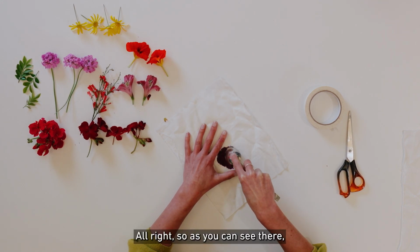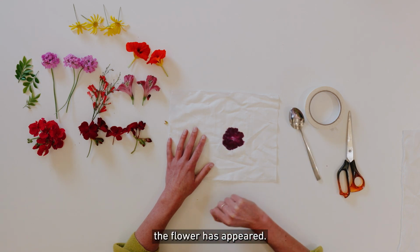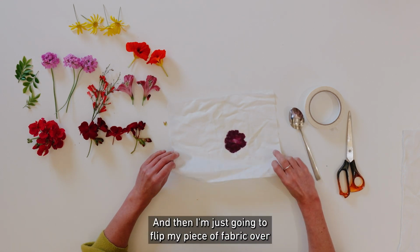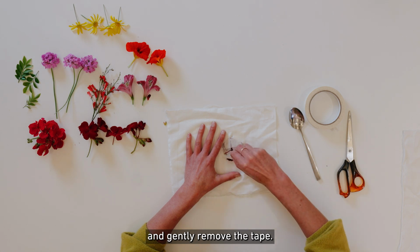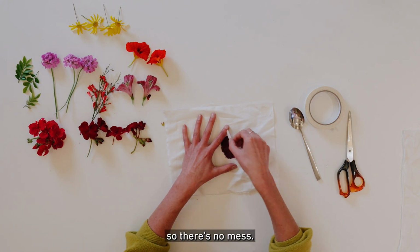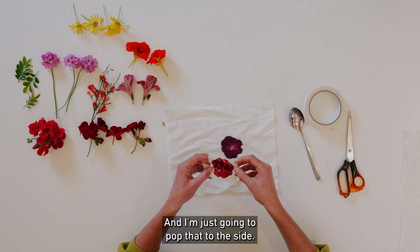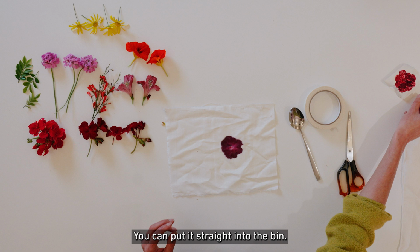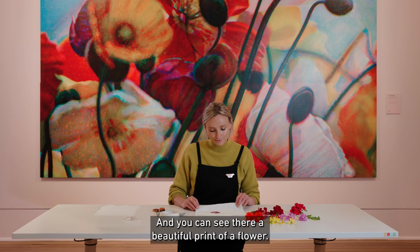All right. So as you can see there, the flower has appeared, and then I'm just going to flip my piece of fabric over and gently remove the tape, and the tape will actually remove the flower with it, so there's no mess. And I'm just going to pop that to the side. You can put it straight into the bin, and you can see there a beautiful print of a flower.